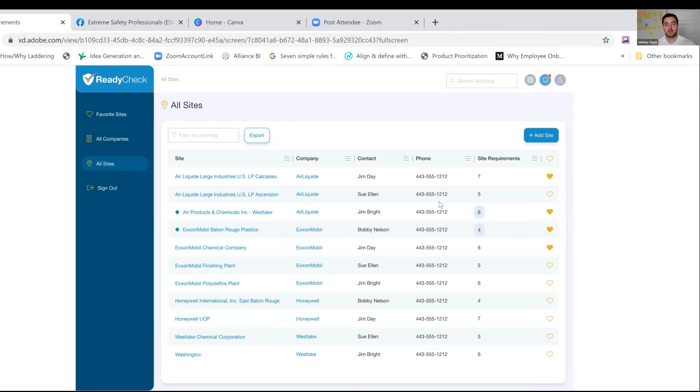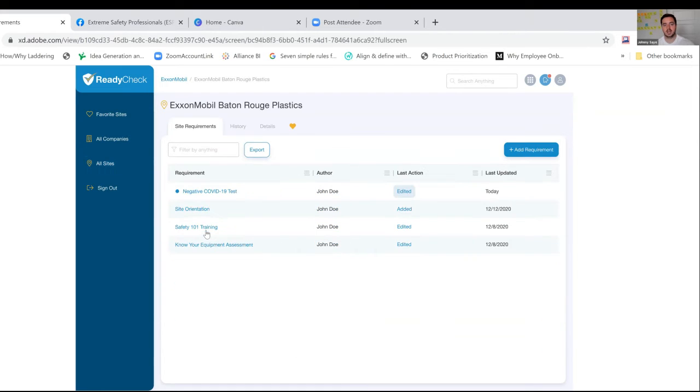We're also seeing this from editor view. So this would be from a view of a person who can actually add sites, add companies, add requirements. To get more into it, let's dive into a site. When we click on a site, we'll have all the listed requirements. We'll have the person who added that requirement, when it was last updated or edited, and when you want to dive in for more detail.